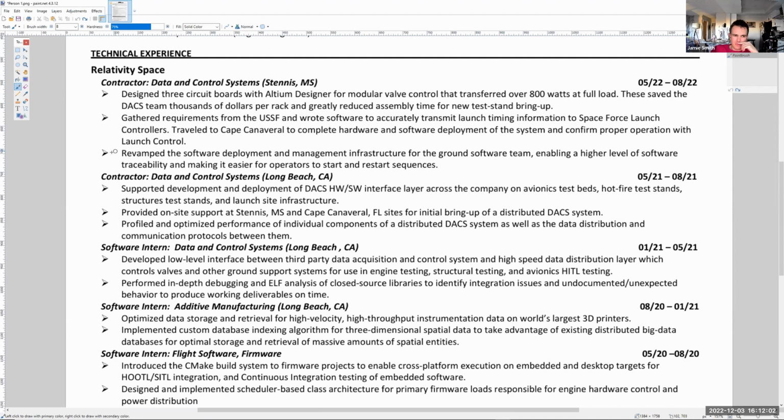This one, I really want to see some details in this third bullet here, like revamped the software deployment and management infrastructure, using what technologies? Instead of just saying revamped, you could say redid it using Docker, redid it using Puppet. I don't know what tools manage servers, but I would probably say remove detail from the second bullet, add more detail to the third bullet.